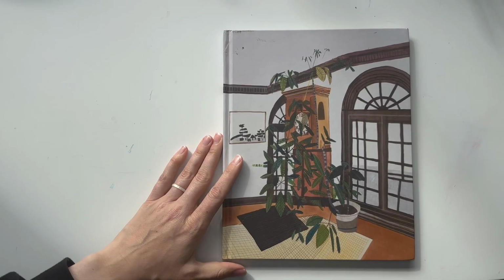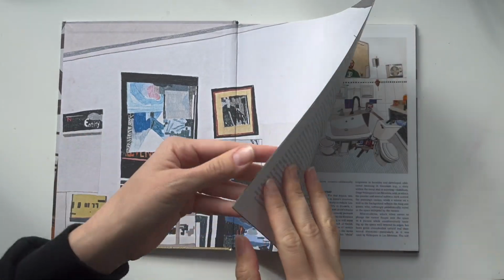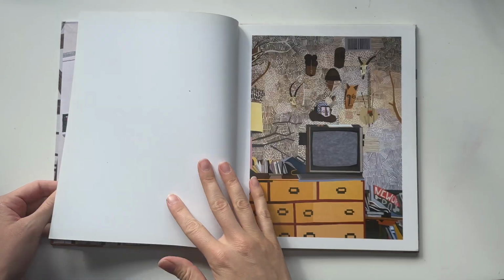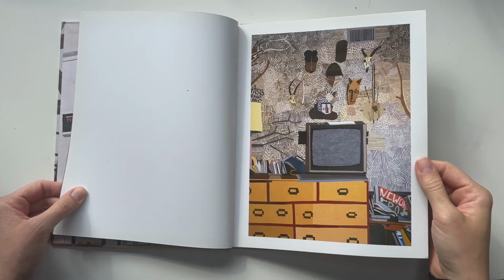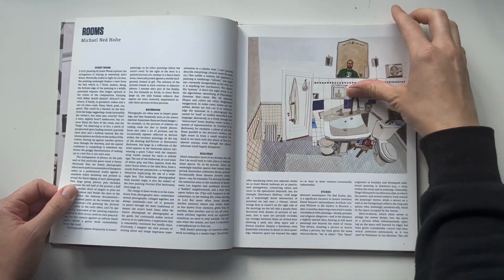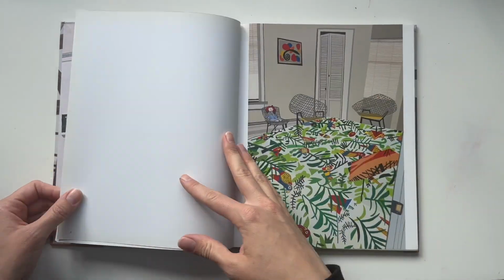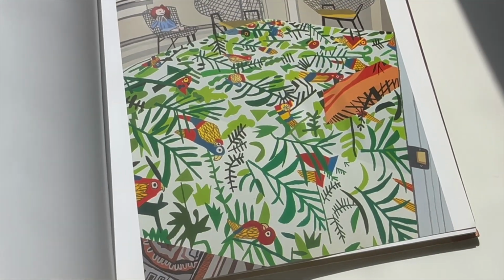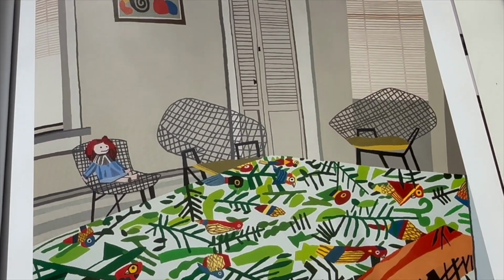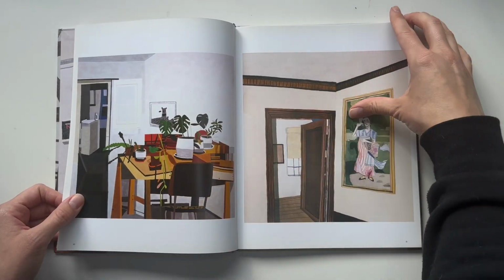All right, now on to Jonas Wood's Interiors. I got this book when I was in my senior year of college after finding his work online and absolutely freaking out because I was also making a lot of work about interiors and playing with perspective and pattern in a similar way that he does. I really like the flat shapes, the way in which pattern becomes the thing that is unifying the often disjointed shapes that exist in these interior spaces.